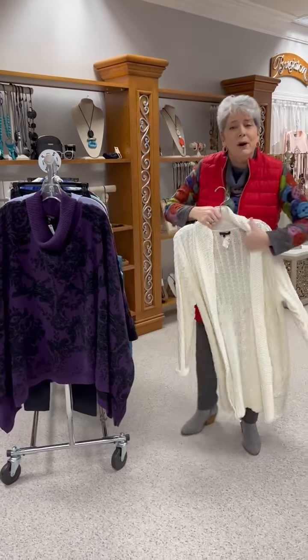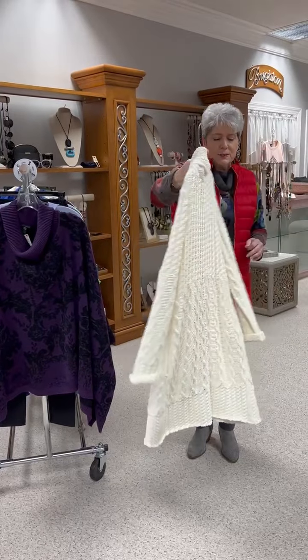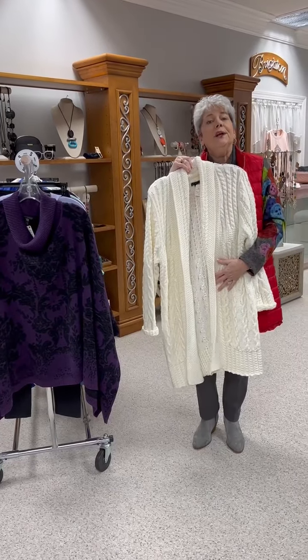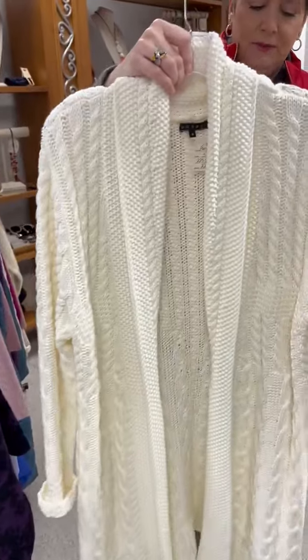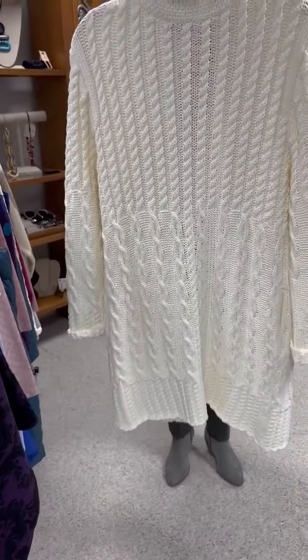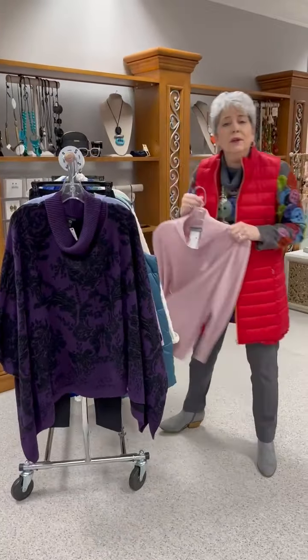And the last small is going to be this great sweater coat from Fun Sport. This is a wonderful transition piece. You won't even need a coat. It's very heavy, but when you put it on, it doesn't feel as heavy. This is a true cable stitched sweater, originally priced at $223.